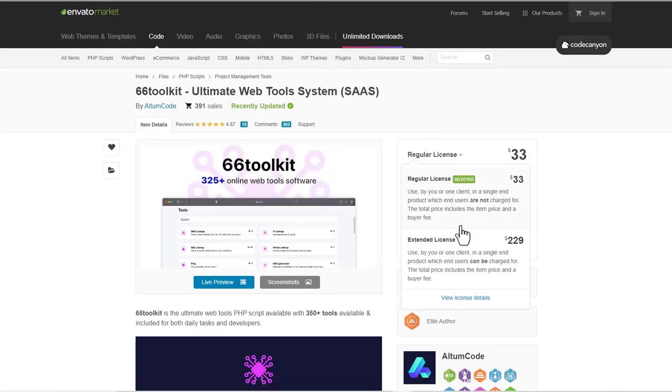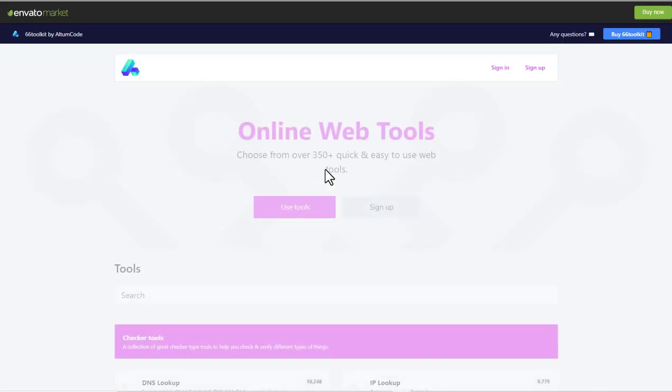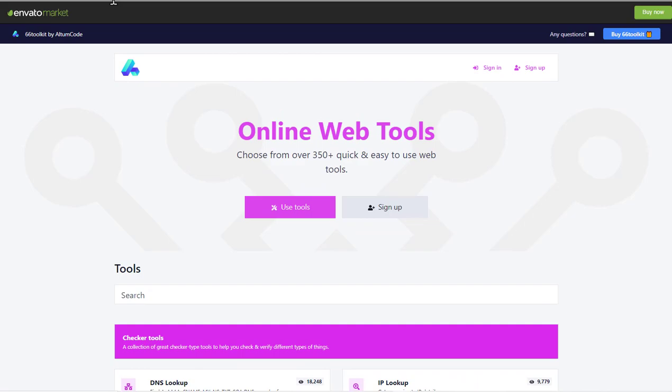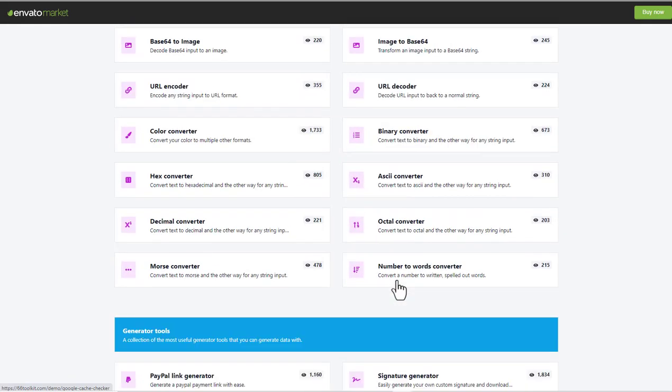And I come onto here, the enhanced license is like $229. Now, when I read this, it appears that they're allowed to sell it to other people. It doesn't say anything about they're allowed to pass on the rights to sell this, for you to sell this, or you to make money off this software. And just to show you, if I look at the live preview, this is 350 web tools. And basically you can go on here, guys, on Code Canyon and find this 66 toolkit. And you can use a demo version if you wanted to use this yourself for free. So you don't have to buy anything.